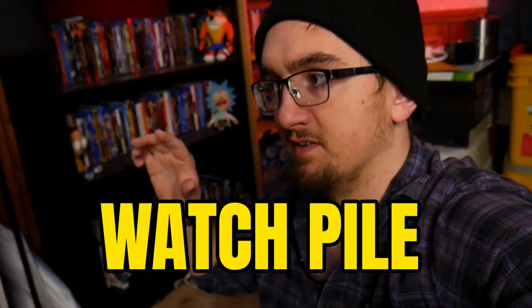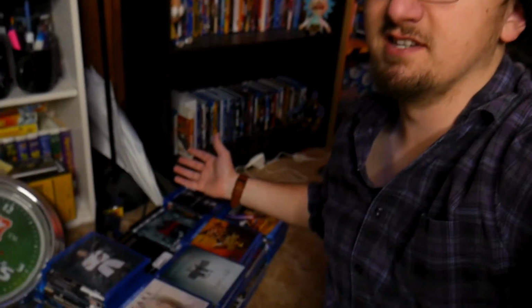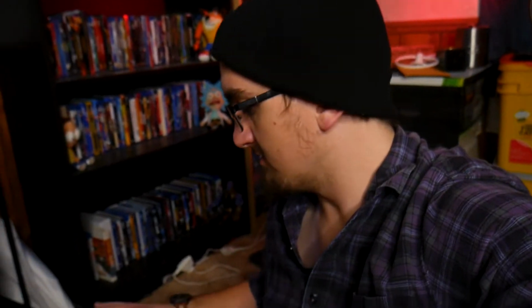So I'm gonna get started with this pile right over here. Now this pile doesn't really fit within the regular shelves because this is part of my quote-unquote watch pile. These are basically movies that I've purchased because they were cheap or whatever, or I just haven't gotten around to watching yet. So I figured this would be a good place to start. So let's just take out the Blu-ray.com app and get going with this.